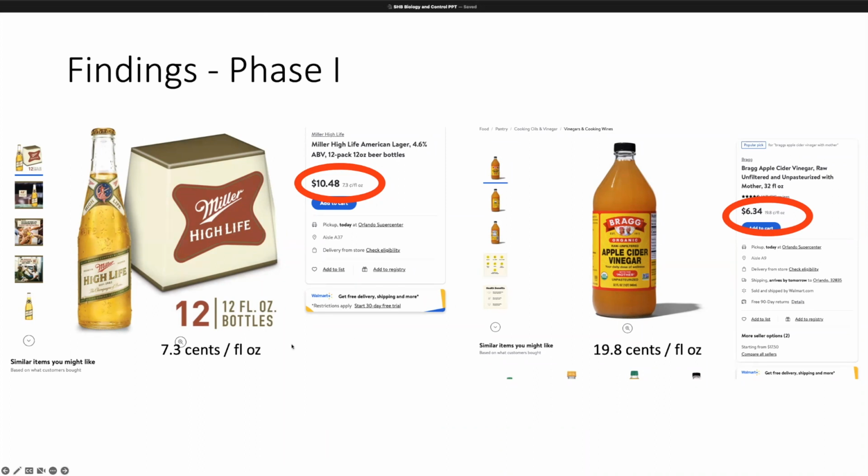So you can see here that Miller High Life is merely 7.3 cents per fluid ounce, compared to apple cider vinegar, which is nearly 20 cents. So Miller High Life is 3 times cheaper than apple cider and 33 times more effective. I'd like to have a moment to let you think about that really. So it's a lot more effective and also a lot cheaper.